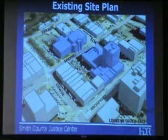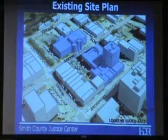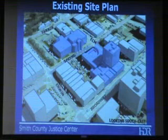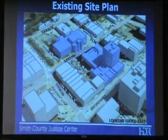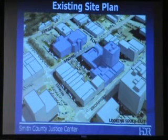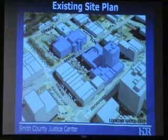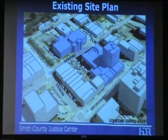You can see what we like to do is pinpoint parking areas, look at traffic flows, look at those kinds of things that will have an impact on how the facility functions and operates. And a large part of this solution is that we will be demolishing the Smith County office building, which is that tall grayish structure in the center, along with the parking garage that's next to it, and also one of the adjacent properties to the north of it.